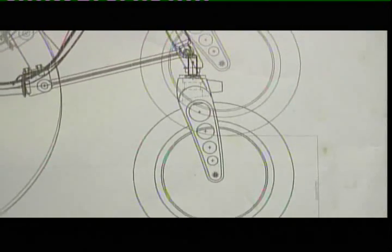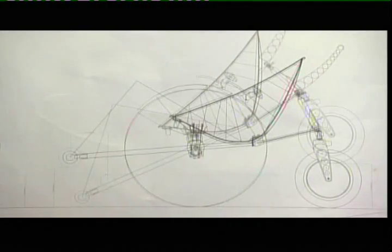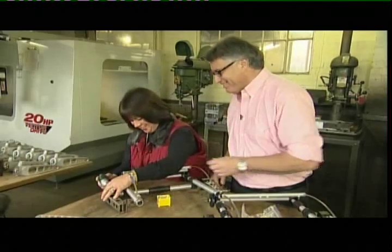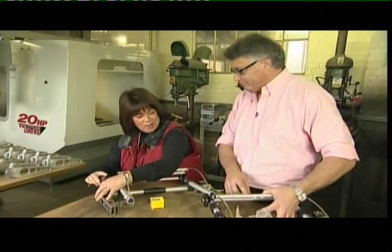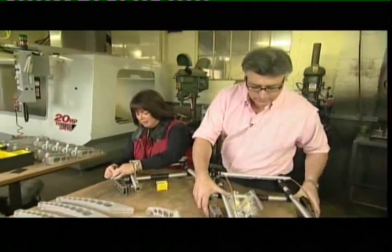Over the course of the next 6 years, the design slowly evolved, but the journey was long and often difficult for Mike and his wife Karen. When he had the idea of the TREKINETIC, I knew it was a good idea and I knew it would come to fruition. I just didn't realise how long it would take.